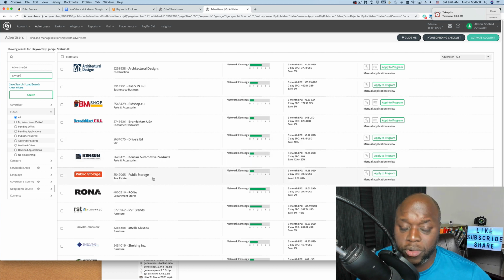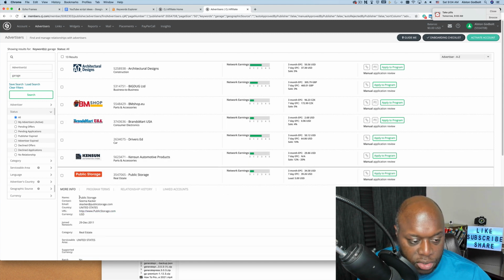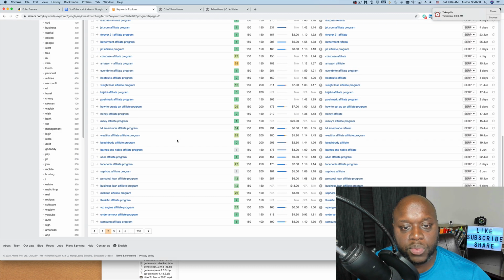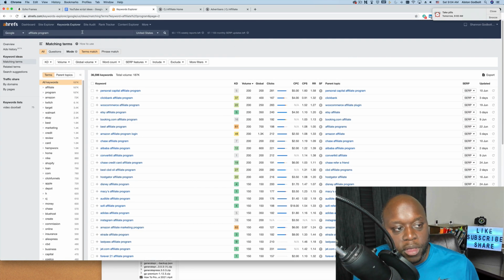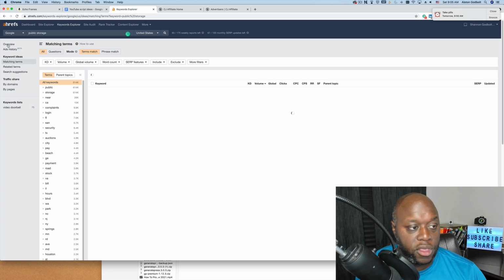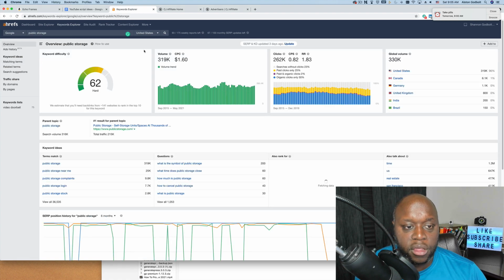Public storage. You could create an entire blog about public storage. In fact, why don't we click on this? And I'm going to copy this right here, and I'm going to jump back over to Keywords Explorer, and we're going to type in public storage to see if people are searching this. So we hit enter and we can go over to the overview here. And as you can see, it says that it's hard. There are about 319,000 searches per month.